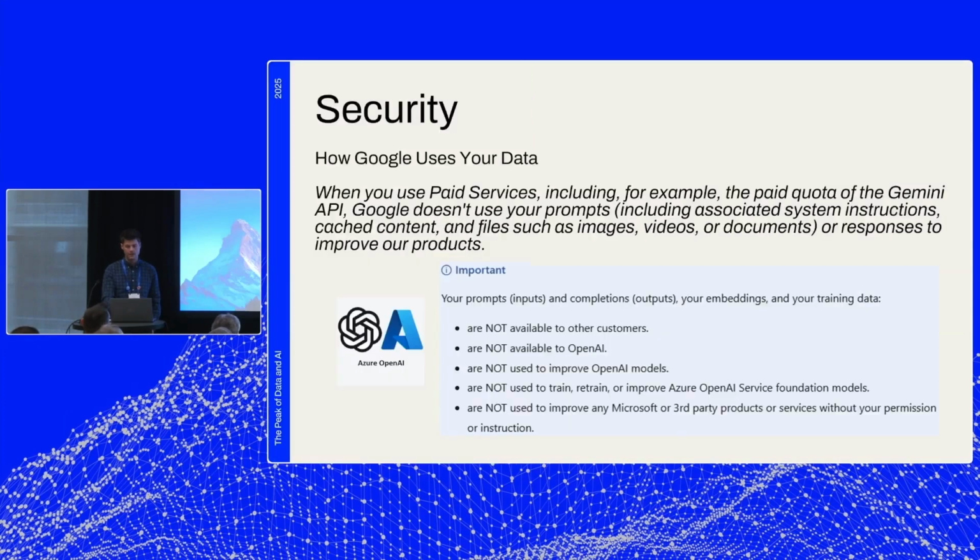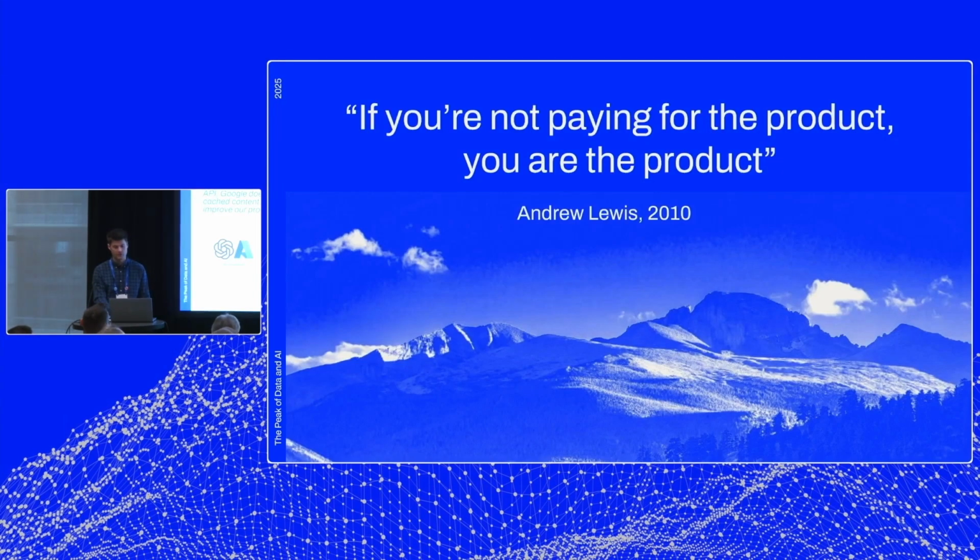Is it secure? Well, this is the one slide that hasn't changed since Bonn. In summary, if you're paying, you should be on fairly solid footing. But the saying goes, if you're not paying, you are the product. In many cases, if your data's open access anyway, why do you care? You're getting free processing from one of these companies and you're extracting value. I think it's a win-win, to be honest.